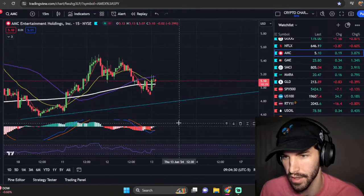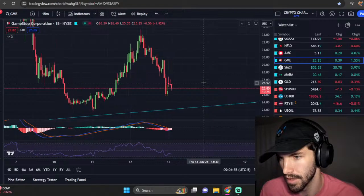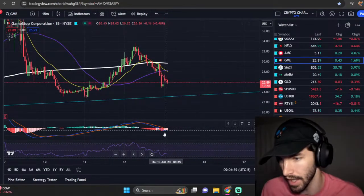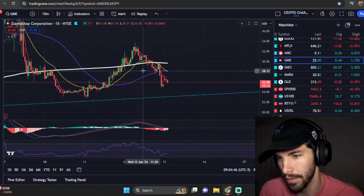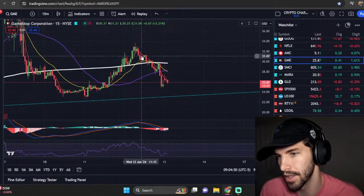Bearish divergence on the 15-minute for GME. There's no bearish divergence on this at all on the 15-minute. Maybe it's a different chart, but it is still bearish right now. Technically the good short would be way up here, right around $31.